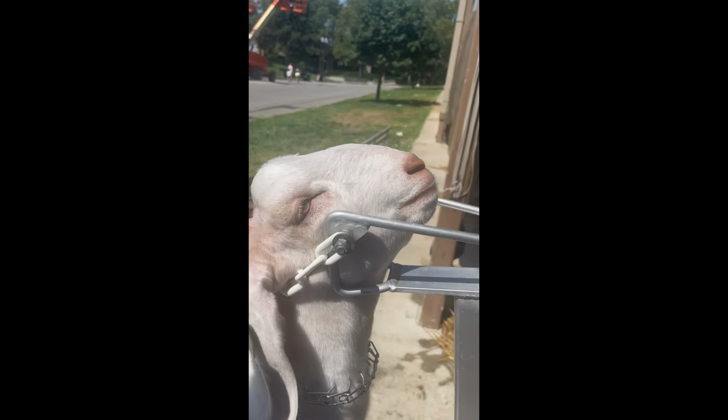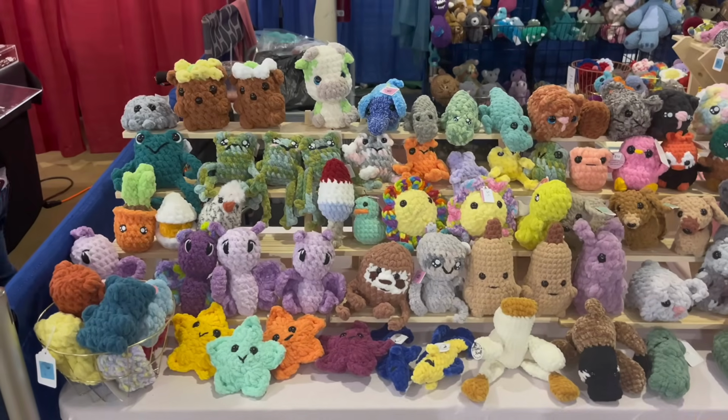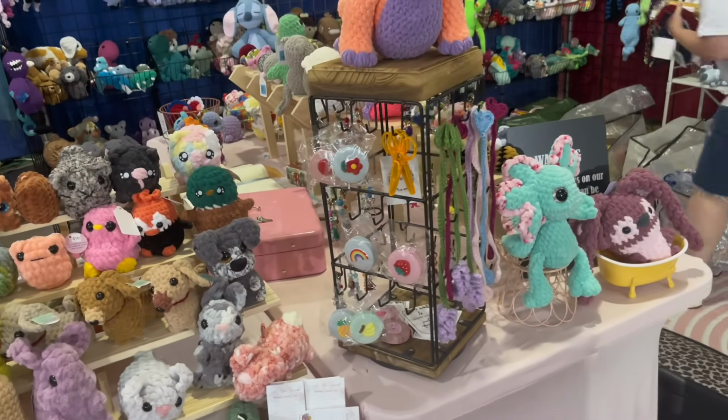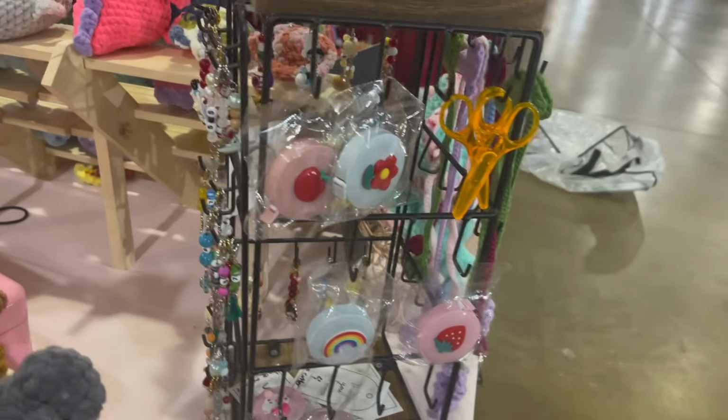All right, it is the end of the fair. The 2025 Ohio State Fair is now over, and I'm going to do a quick turnaround, show you what we have here, and show what's left. Here we go. This is the front table. We do have some crochet stuff left.